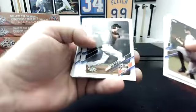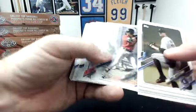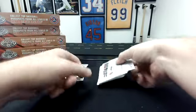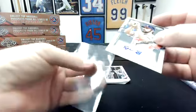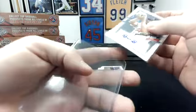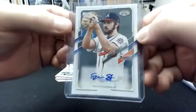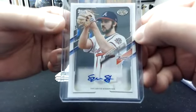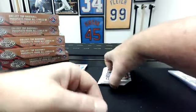Forrest Whitley, Hearn, Maton, Muziati, Meyer, Schmidt, Espinal. There you go, Mark Mercer. Spencer Strider. Auto. Mark joked with me yesterday. He accidentally bid on Spencer Strider instead of Spencer Torkelson. And I said, well, you know that means we're going to pull a Strider auto. So there you go. Congrats, Mark.